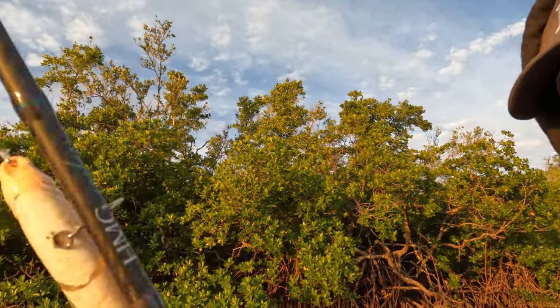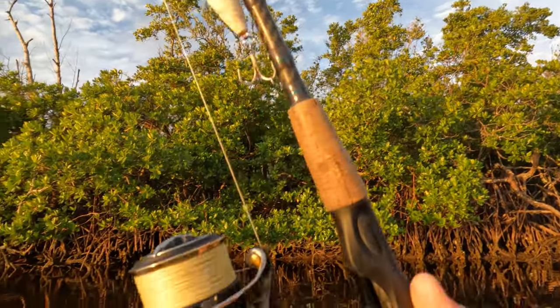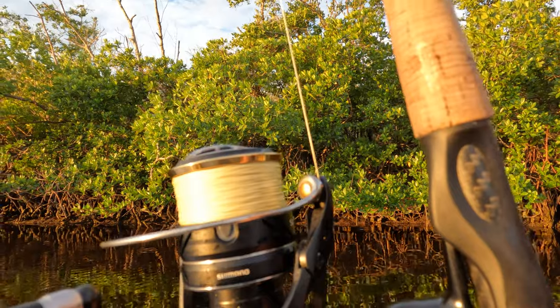Got that on the Fenwick Elite inshore rod, and I got a 4000 Sustain on there too. Love this setup. It's perfect for what we're doing right here. And yeah, that's enough talking. Let's just get to some fishing.